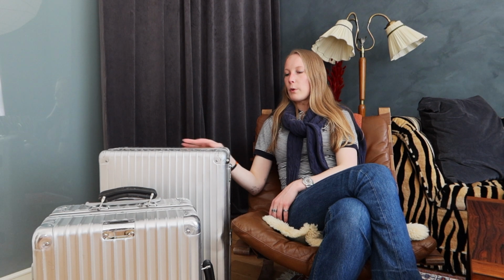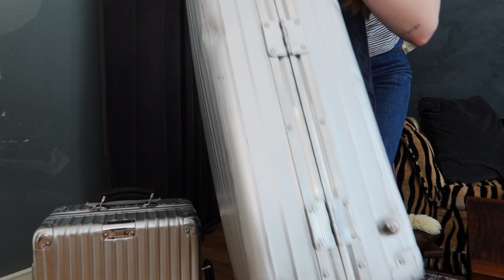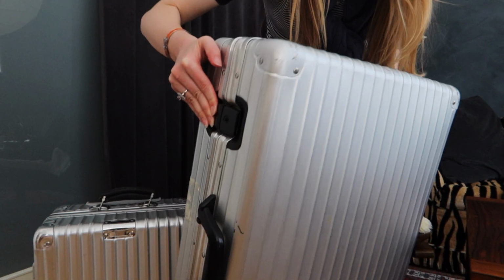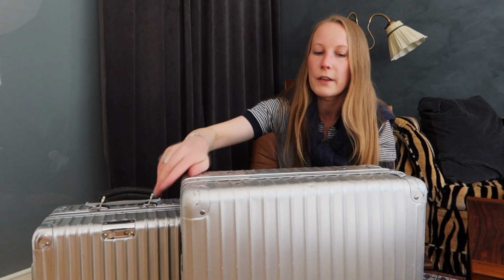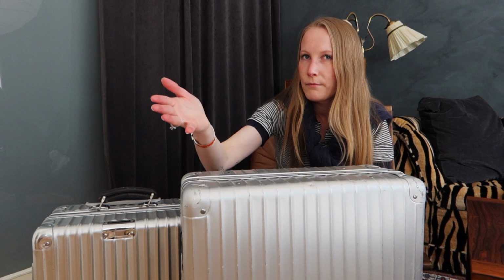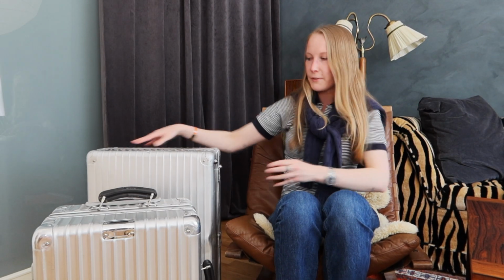As you saw with this, clearly we do have some wear and tear, but overall, when looking at this bag, surely this is at least 70 years old at this point, and it's held up this well. That speaks for itself, in my opinion. That was also why I was set on Rimowa luggage from the start.